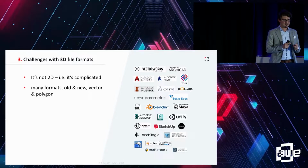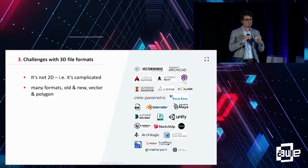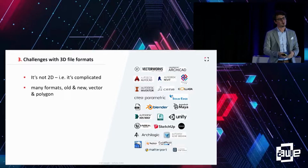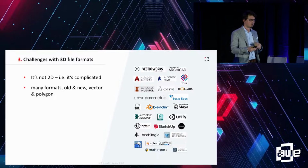And depending on which format you put your CAD file in, it might contain different levels of information, different levels of IP. And it would be your job, as someone looking for an augmented or virtual reality application, to make sure that the files are cleaned before they are given to a third-party supplier.